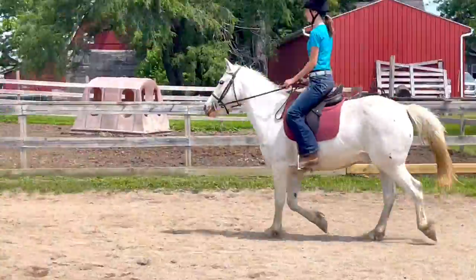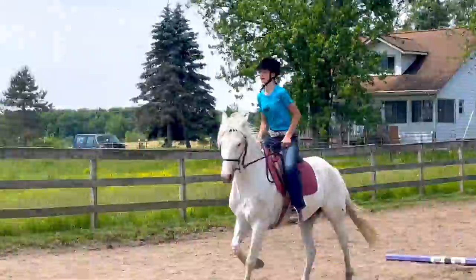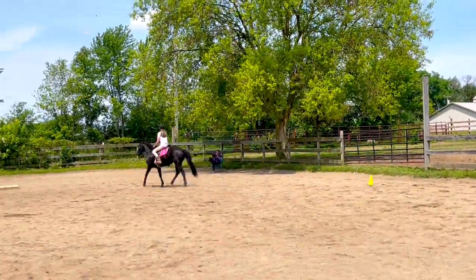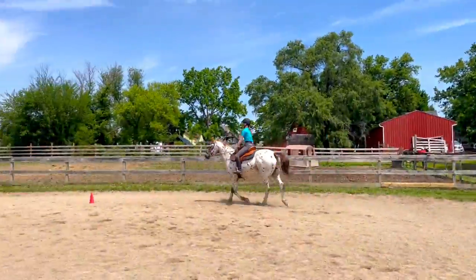It's really good to get the kids thinking about their aids and just working on different challenges with the horses. So really great opportunity, especially in a little show environment. I think it's really good.